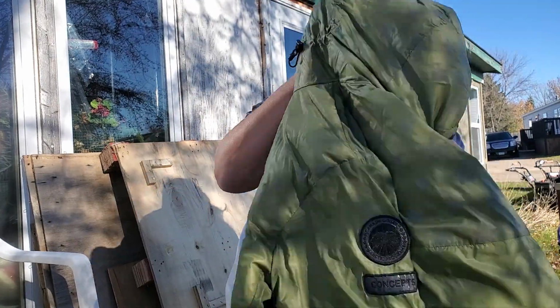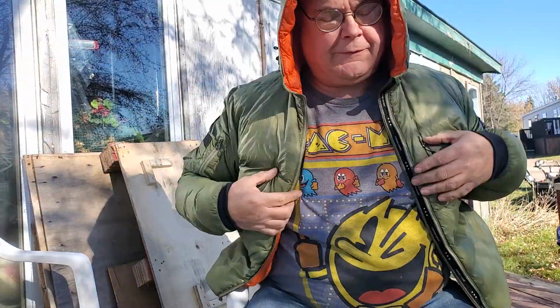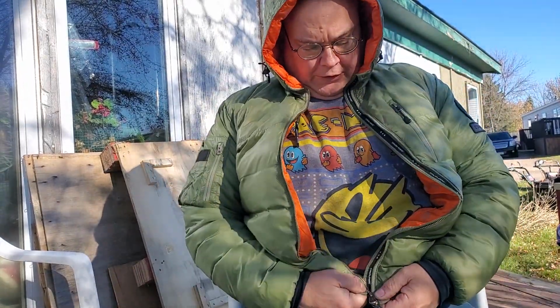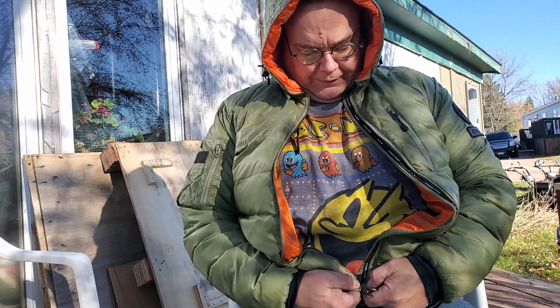And this is a legit copy. This is not a counterfeit. It fits really well. This is an extra large, which I'm a 2XL. So this makes me look a little fat.